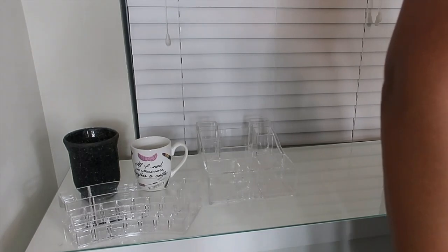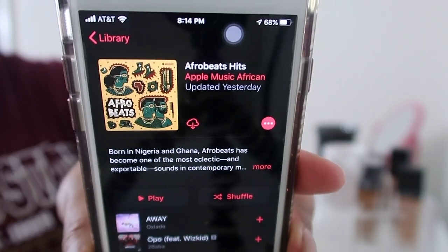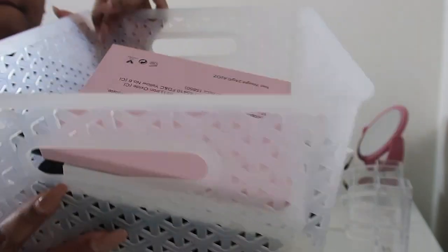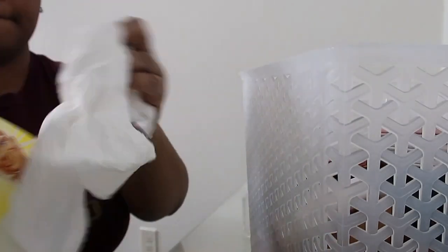And I'm about to put on this new mix that I just found on Apple Music. It's the Afrobeat hits mix. I've been really feeling it lately, and I'm gonna go through this large basket of makeup and go piece by piece and wipe everything down.